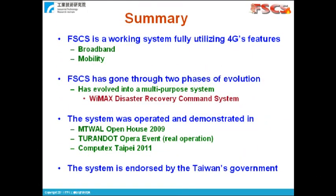In summary, we'd like to highlight a few points to your attention. Firstly, FireSyn Command System is a working system fully utilizing 4G's features, the broadband and the mobility. Secondly, FireSyn Command System has gone through 2 phases of evolution and has evolved into a multi-purpose system, the WiMAX Disaster Recovery Command System. Thirdly, the system was successfully operated and demonstrated in several events. Finally, the system is endorsed by the Taiwan's government.